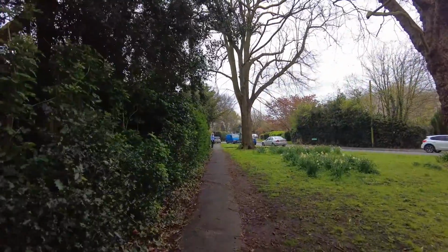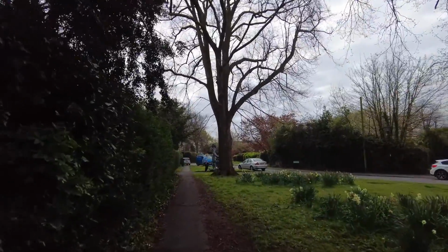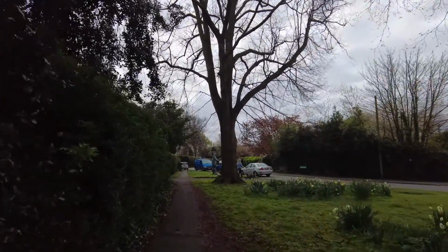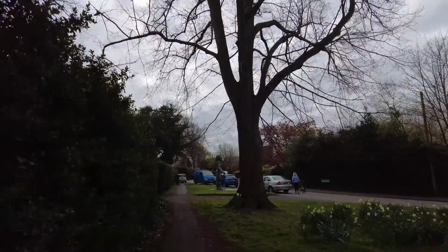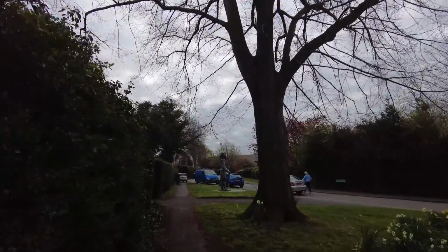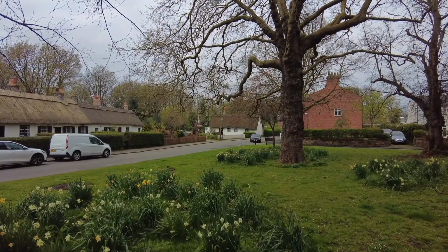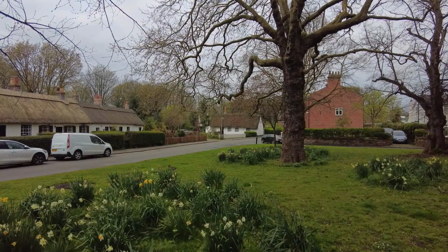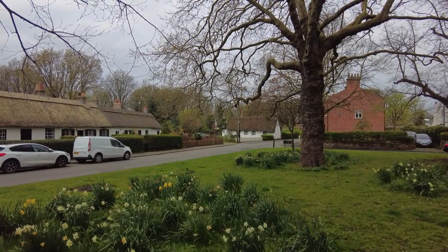We've had some really odd weather in April this year. Sun comes out for a short while and you think to yourself it's going to be a nice day, and by the time you get to the location that you want to make a video of, it's clouded over and gone dull, and then the sun comes out again. It's just mixed up weather.